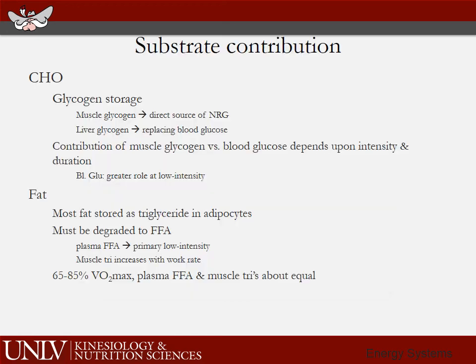So to end this conversation here, I just want to talk about the substrate contributions to endurance athletics. Carbohydrate: glycogen is a storage form. You have muscle and liver glycogen. Muscle glycogen is that direct source of energy. Liver glycogen is the product of replacing blood glucose. The contribution of muscle glycogen versus blood glucose depends upon the intensity and duration of exercise, with the blood glucose levels being greater at your lower intensities and longer duration components of exercise.